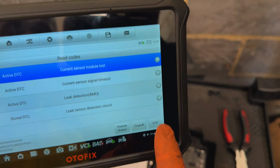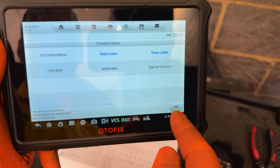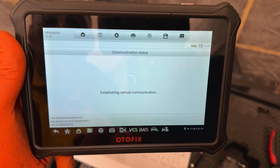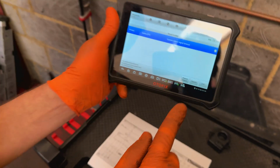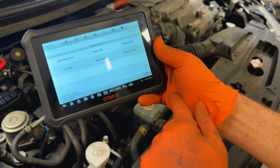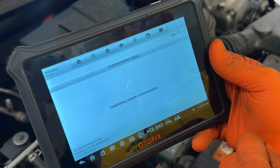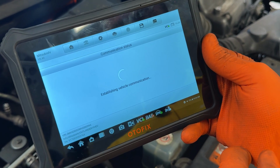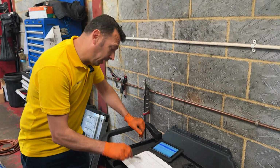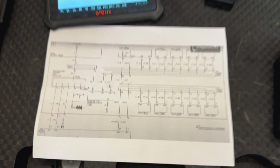So with the ignition on, what are we trying to do? Erase the codes and see if the error codes get deleted. Can you cycle the ignition for me? We're going to cycle the ignition and try again. Ignition back on? Yeah. All the error codes are coming back. So we know something is not right with those two sensors. It could be the fuse, but it could also be that we have the wiring interrupted somewhere around the car.